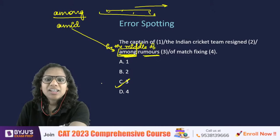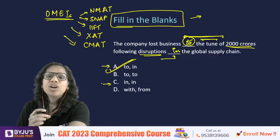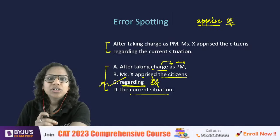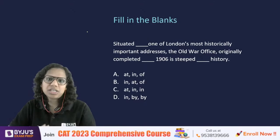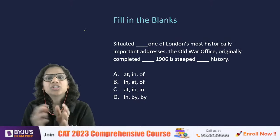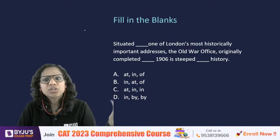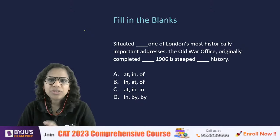Then there is amid rumors. So you have to remember these things, and that's why a long-term way of learning prepositions is through reading. The more you read, the more you are exposed to such expressions. Okay. So for instance, I never looked up the dictionary to see that it is to the tune of. I read it at certain places. I read it time and again, and that's how I know that it is to the tune of, right? So same will happen with you as well.